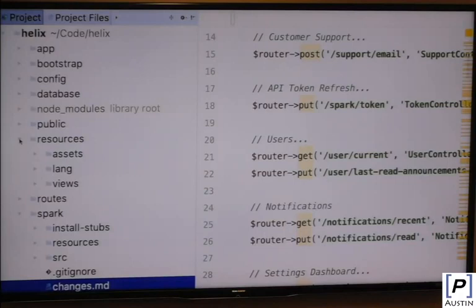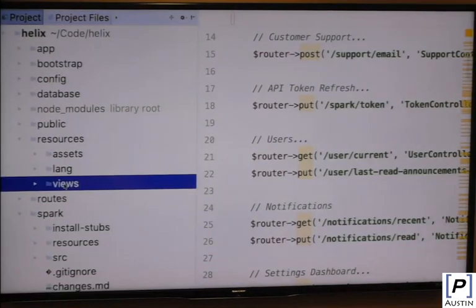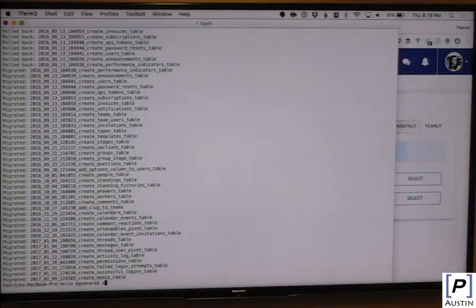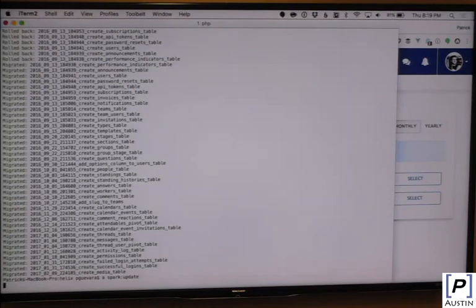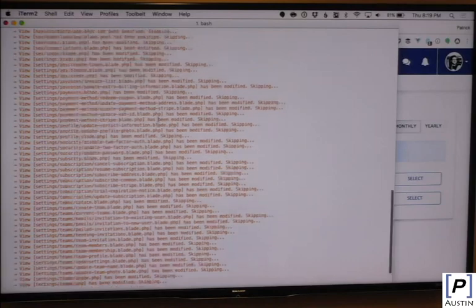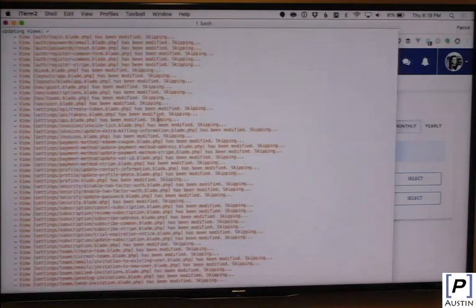So that's kind of how it's loaded. It's injected locally into your folder hierarchy, and then those things are copied into your resources folder where it gets changed. And I guess if the internet is sufficiently fast, we'll do an artisan Spark update. I don't think anything changed, maybe. Oops.